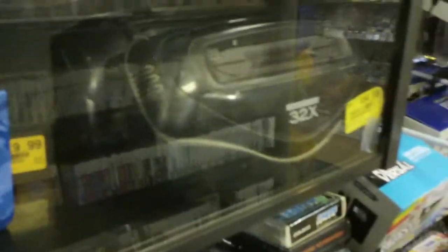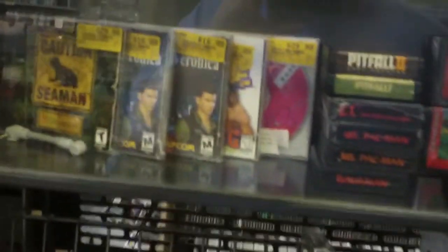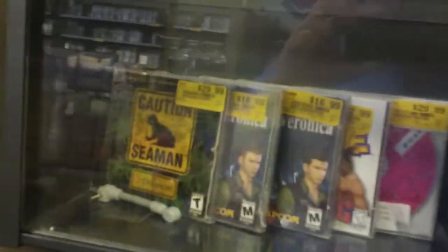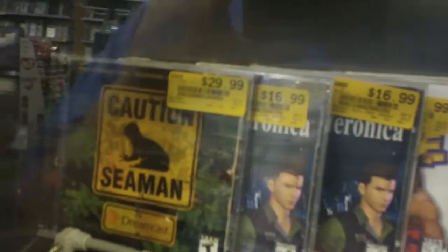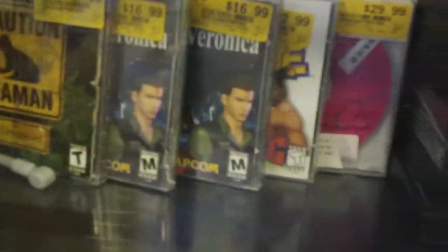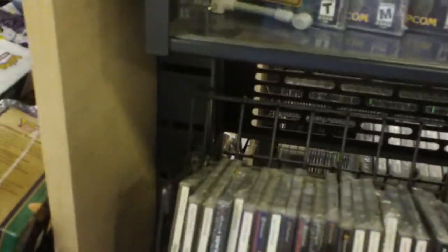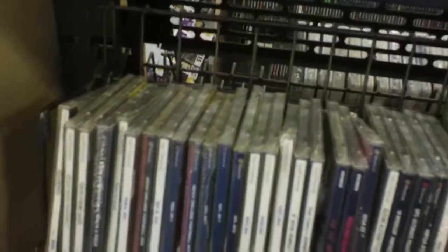I love how they have these loose in here. You need a special cable to hook it up to the thing. They better have the cable with it if they're going to sell it to you. $30 for C-Man. It looks like they have a microphone anyway. Well, they don't even have the piece that the microphone hooks into. You gotta have the other piece that snaps into it. I don't know. I think that's a scam too. And these are all of the Dreamcast games right there. That's it.